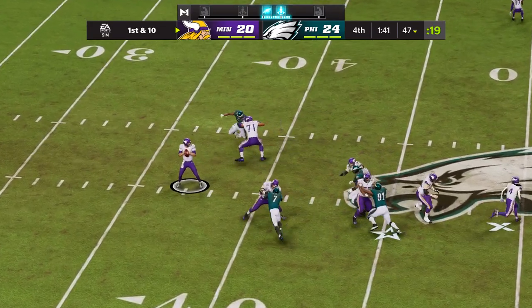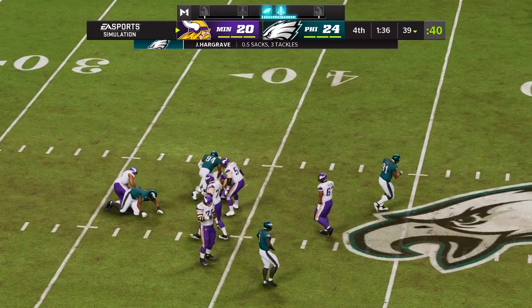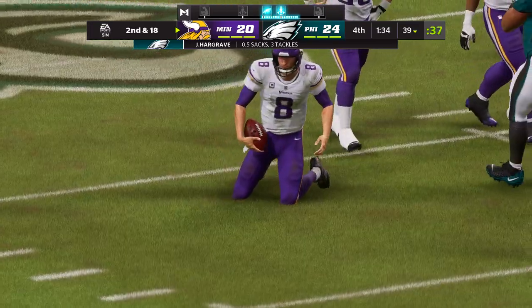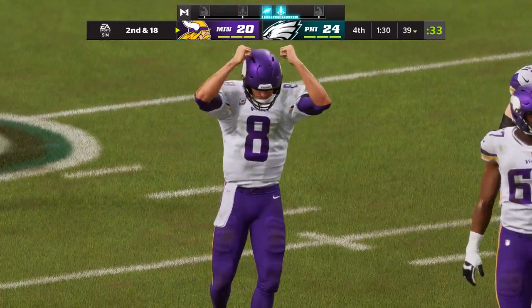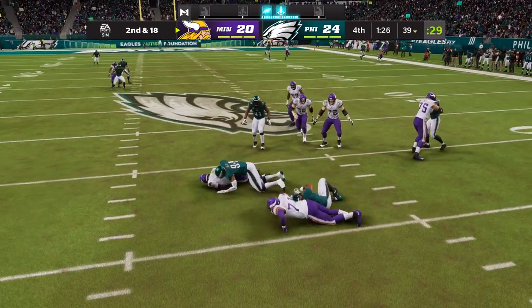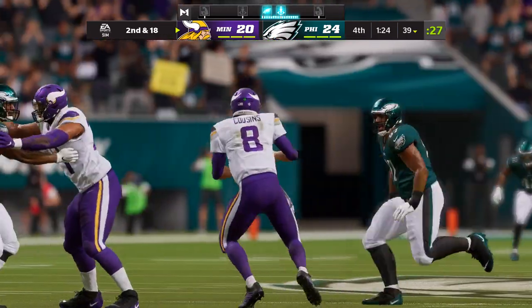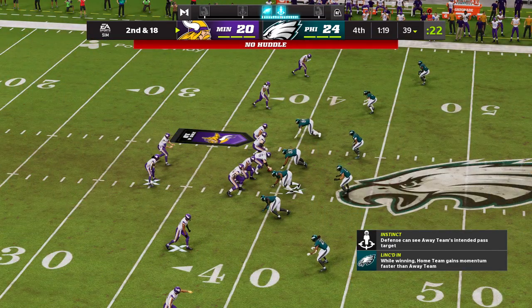Cousins to throw. And he can't get a throw off. He's taken down. What a huge play at this point in the game. Javon Hargrave in there to drop him as that clock continues to run. The Vikings in the hurry up. They're hustling up to the line.